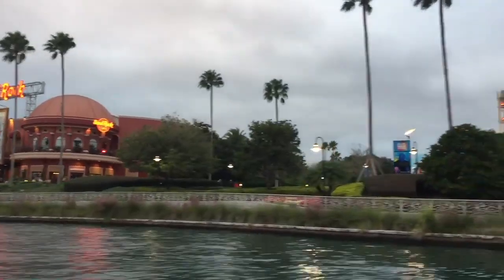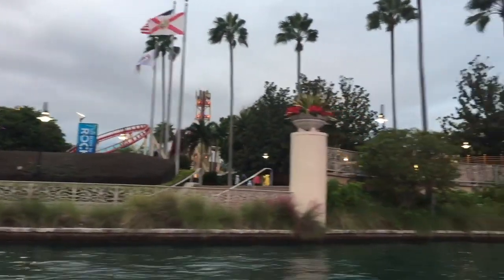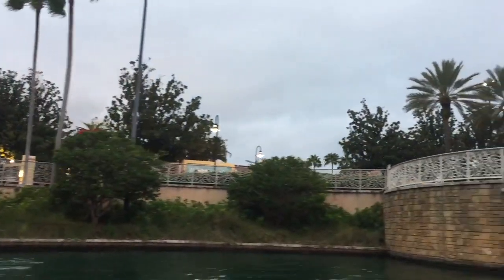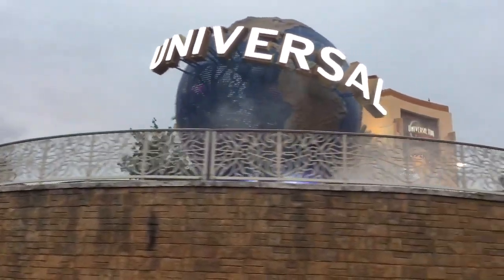It has been such a lovely night, but we're heading back to the hotel now, and there is a ferry that takes us from the City Walk to the hotel, which is really great, so we're just taking a look at the lovely sights on the way back. And it's so cool to take a look at the Universal Globe when it's late because all the lights are on.